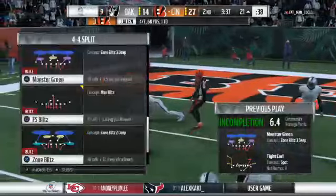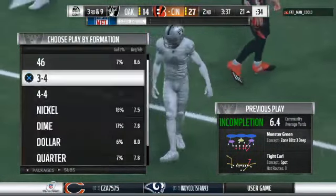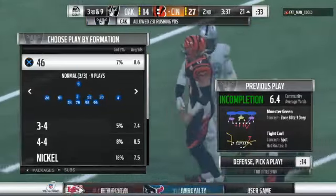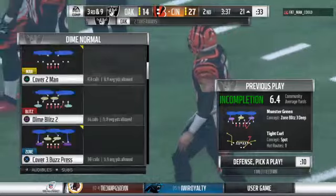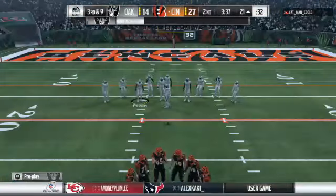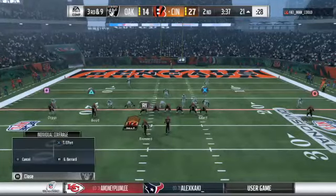The turnover put them in great field position. They don't want to squander it with 3rd down coming up. No, not at all. And you know what else you do? You make your defense mad. Yeah. They got you the football, gave you a great opportunity. You've got to cash in and get some points. So they've been unable to capitalize on the great field position as of yet.